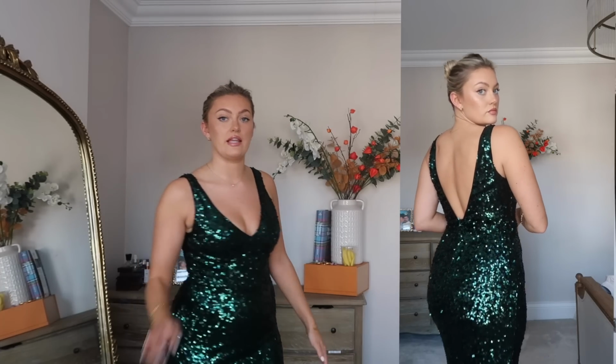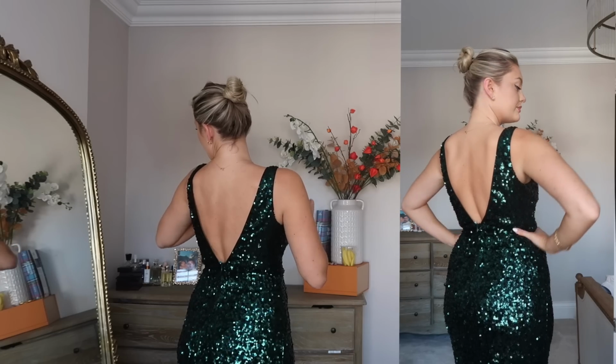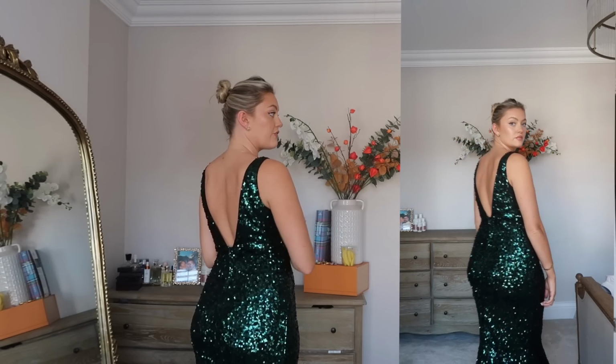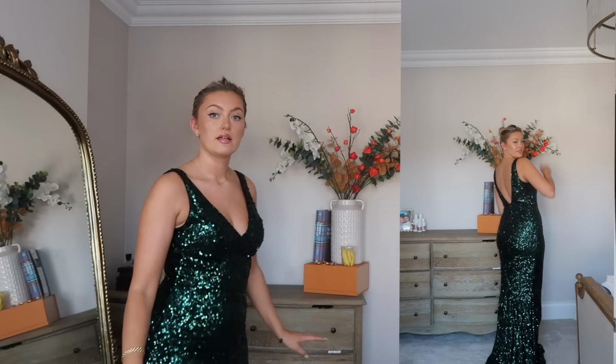It's made beautifully. The back of this dress is something I absolutely adore. It has this incredible plunging back. It makes the bum look amazing. From the back, I adore this dress. The train is really beautiful at the back. Gorgeous, 10 out of 10. From the front, I just don't think it's the dress.